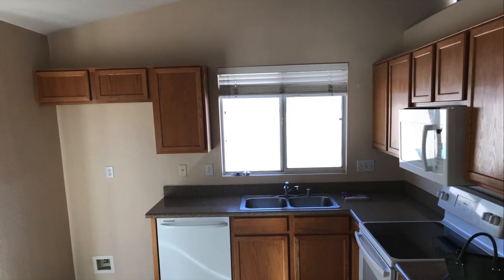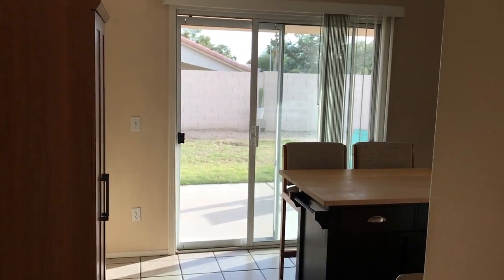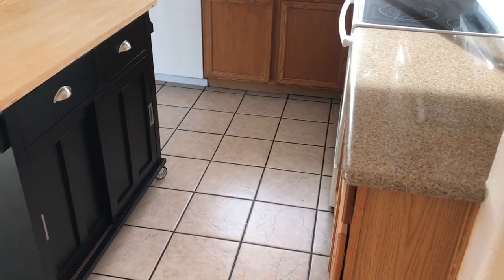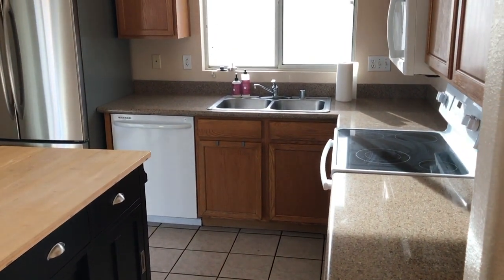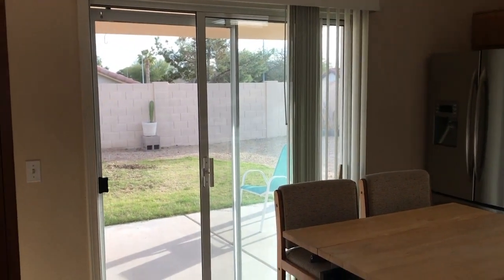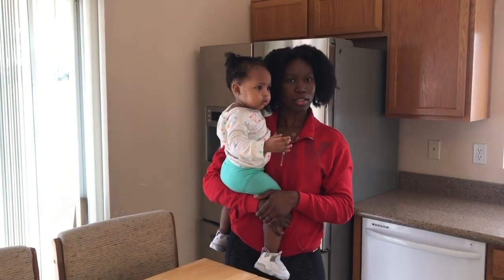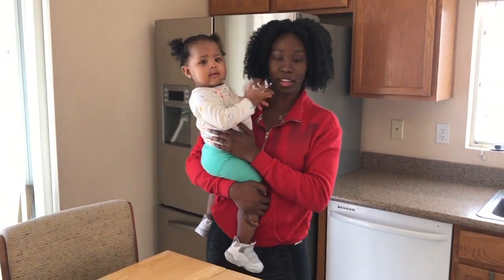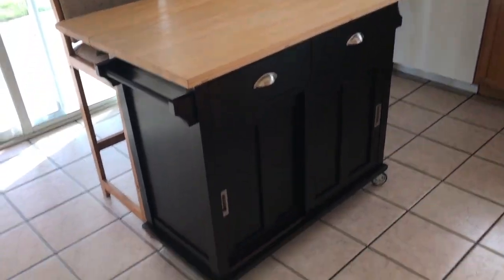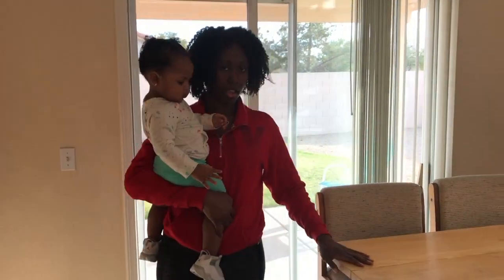With our kitchen, we already got things and moved it in, so these are just before pictures, and this is how we ended up putting it together. This kitchen is really small, so we had to work with it a little bit. This kitchen island is ours. It didn't come with a kitchen, so it serves as both an island and our dinner table.